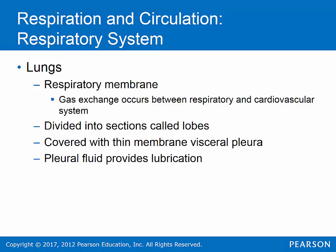You've got your visceral pleura. Now, you'll see pleura a lot. There's lots of pleura in your body. If you see visceral pleura, the visceral pleura covers your viscera, which are your organs. You ever heard the term visceral reaction? It means a gut reaction, like you instantaneously hate somebody for some reason. Viscera, visceral: that means the organs. Parietal is the outside, the lining of the cavities themselves.